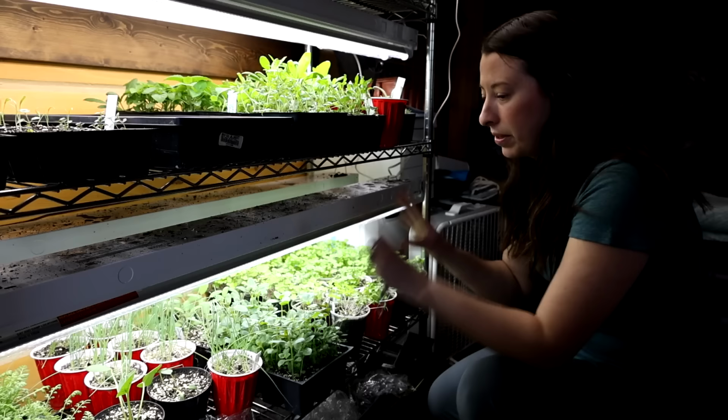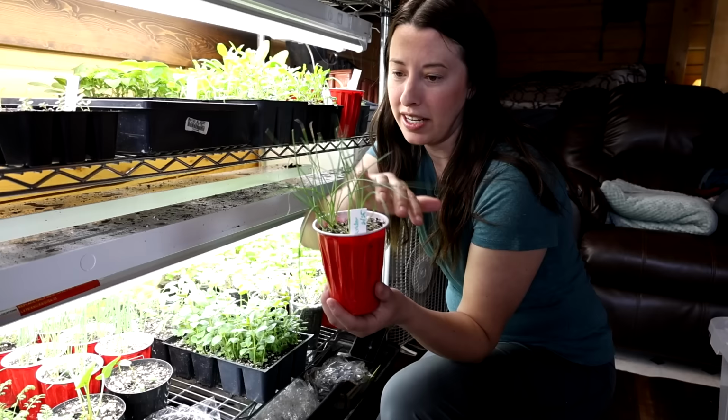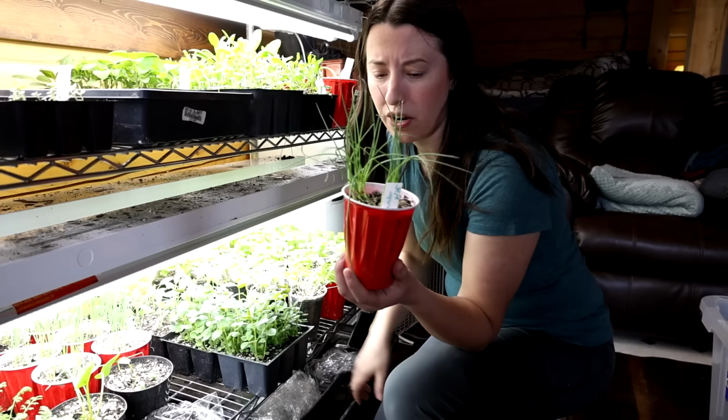But these guys are ready to go outside, and we're going to give these leeks a trim. I'm gonna show you how I do that. They just get a trim as they need it because they're really long right now. I usually do that several times before they make it out to the garden, and they're gonna be going outside. And then we are rendering some fat today.